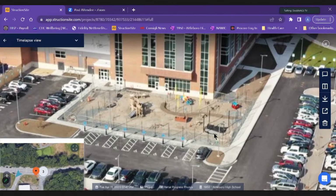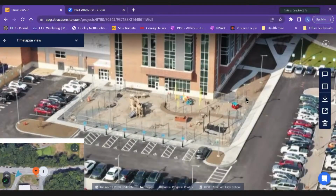Is there fencing around there? Yeah, you can see the black posts. That's the start of the fencing. We just have temp fence around that, but yes, that will get vinyl coated chain link fence, so the kids can't wander into the parking lot. And it separates, I think, this is toddler and that's preschool, so there's also a low fence inside here to separate the kids as well.